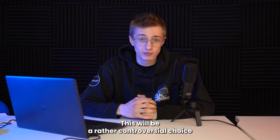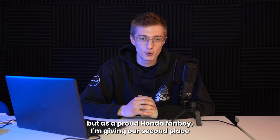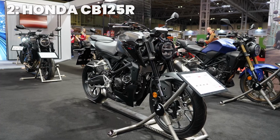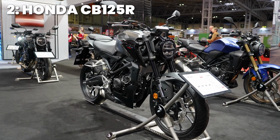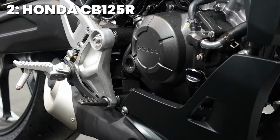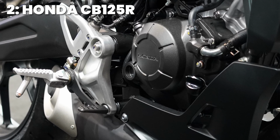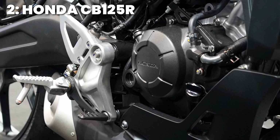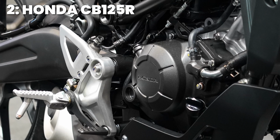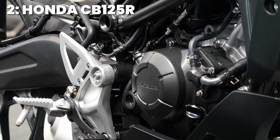This will be a rather controversial choice, but as a proud Honda fanboy, I'm giving our second place to the CB125R. Another real looker, this bike does the neo-retro styling unlike any other and is a personal favourite of mine. Let's get into spec. Powered by a 125cc 4-stroke liquid-cooled single-cylinder engine with a 6-speed gearbox, it produces 14.7 horsepower at 10,000 rpm and 11.6 Nm of torque at 8,000 rpm.